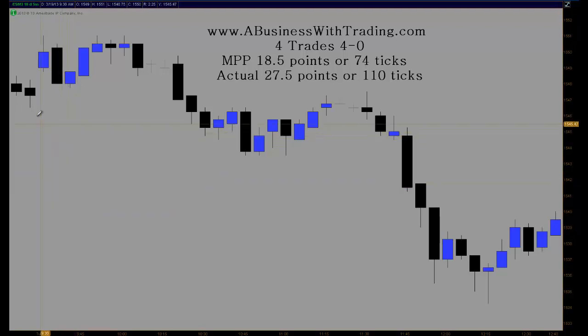Today we basically opened in line, a slight gap, not even enough to really call it a gap. It moved sideways for a while, and then someone pulled the carpet out from under the market. It fell a little bit, and then it dropped. Today we had 4 trades, and we took actual entries and exits 27.5 points, or 110 ticks, out of the market. Very good trading, and that's what we want to do. When the market gives you opportunity, you take advantage of it, and we took very good advantage of it.